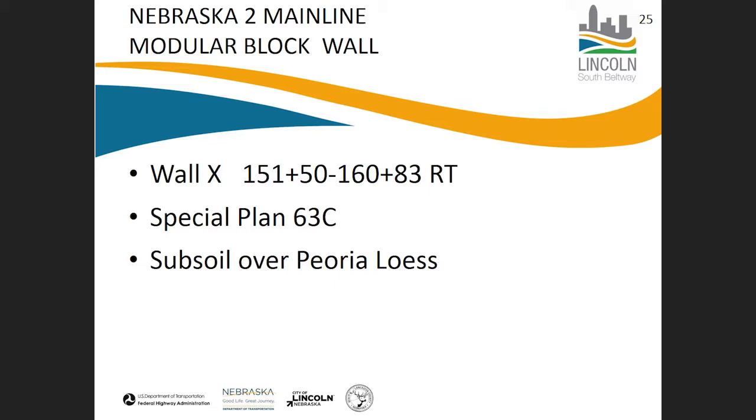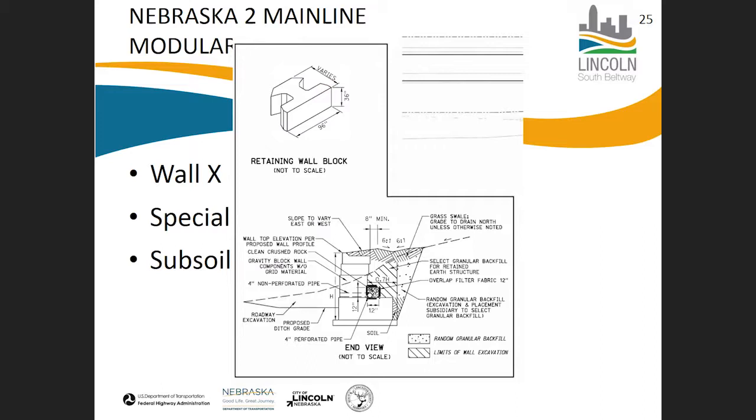Maximum height is 10.5 foot. One thing to note is just make sure you get your shop drawings and calculations and testing of any select granular backfill for your walls submitted as soon as you can, so we can get those reviewed and turned back into you.